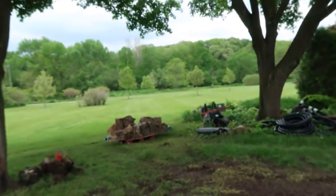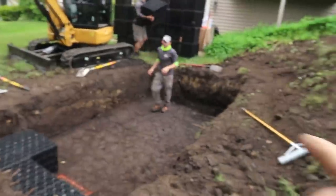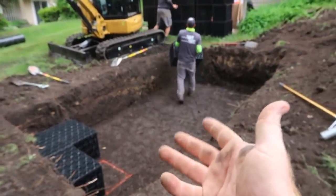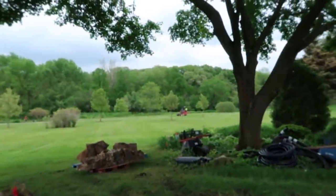With a river back over in there, we definitely wanna make sure we have a sand backfill all the way around. That way, if hydrostatic pressure, water gets underneath this liner for some weird reason, because that river got the 100-year flood or something.